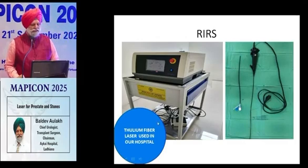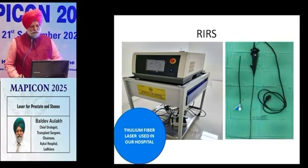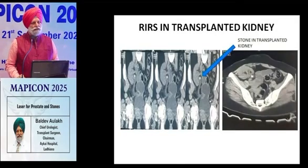And this is the advanced laser system, the thulium fiber laser, TFL. Earlier it used to be the holmium laser. For stones, the thulium fiber laser is the most powerful laser system which we have acquired in our setup. And here, as I told you earlier in the earlier diagram, your scope goes into any part of the kidney and you can laser any stone lying anywhere.